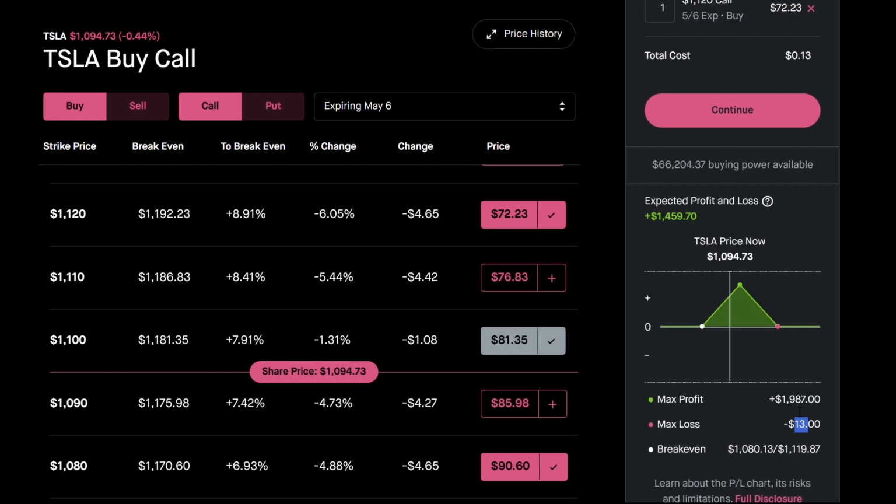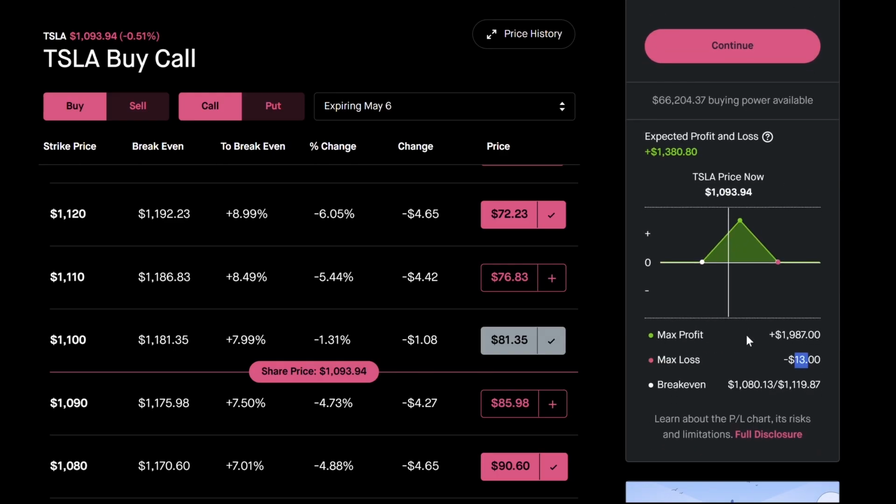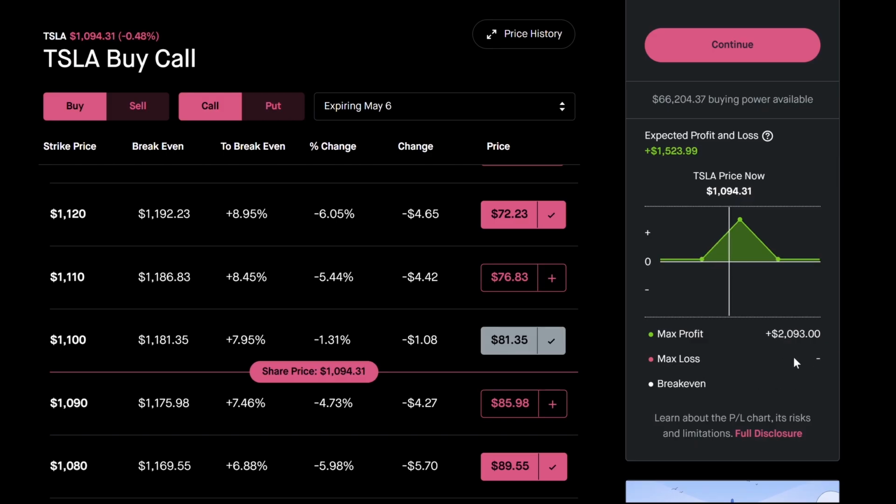It's pretty insane. But of course, if you do go fill this, I do want to say one of the issues is because you're dealing with 4 different options right now, this is going to be a little bit more expensive than $13. I would imagine this is going to be about a $50 to $100 spread. And now as I'm talking here, it has actually said that the max loss is 0.